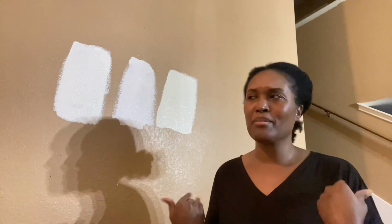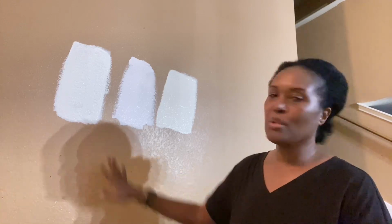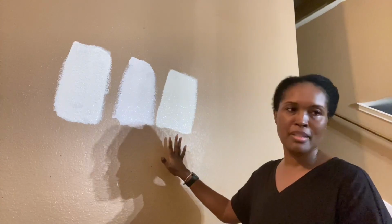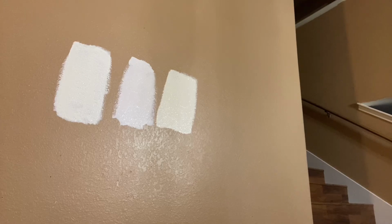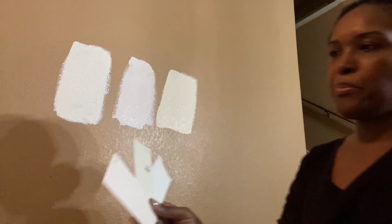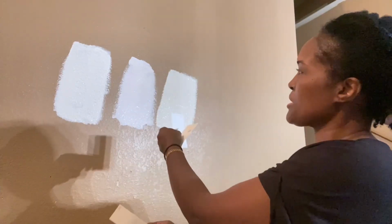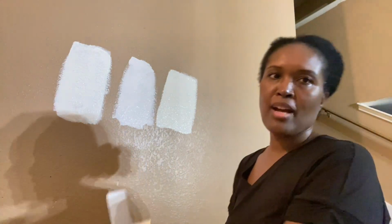I'm not an interior designer. I don't know anything. I don't decorate that well, I don't think I do. So I can use all the help on this journey. But yeah, this or this, which one would you pick? I don't want to tell you the wrong colors. Okay, let me get it. Which one would you pick? The polished ivory, the crisp cotton, or the halogen? All right. Thanks, guys.